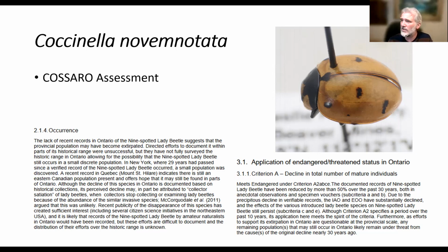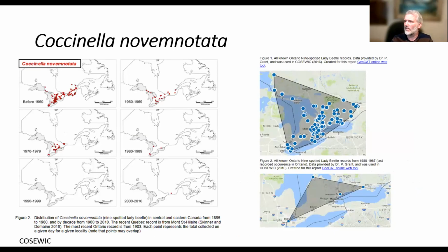Now here are two different maps, so discussing the distribution of these guys. On the right side is a map Paiero used in their assessment. On the left side is Kosiwick. This is an examination of lady beetles in Canada, and so looking at the changes of their distributions.